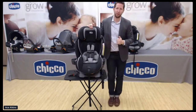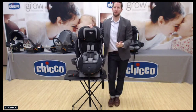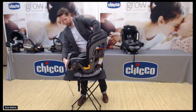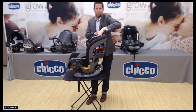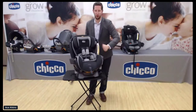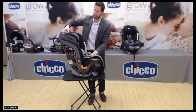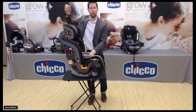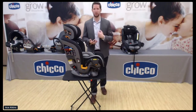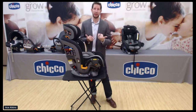And this is the Chicco Fit 4 all-in-one car seat. When you hear the words all-in-one, what that means is that it will rear face, and I'll put this headrest down. There we go. It will rear face for your child, and then as your baby grows, it will go forward facing, get a little bit more headrest height, and then as your child begins to grow even more, it converts into a belt positioning booster. So it goes to booster mode. So an all-in-one means it does all the necessary modes and gives you 10 years of use.